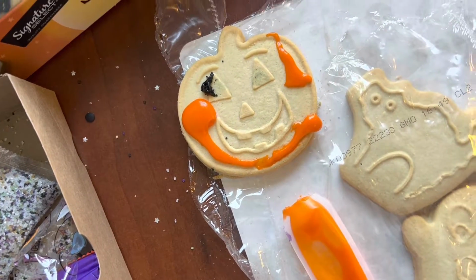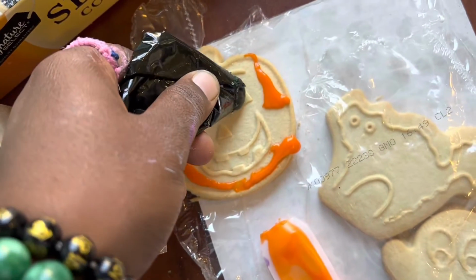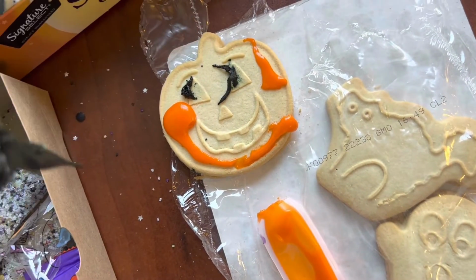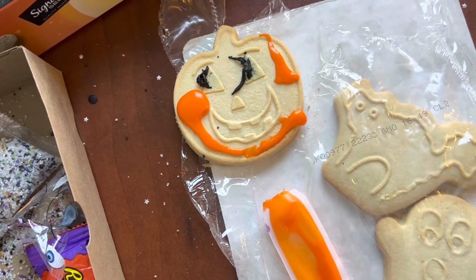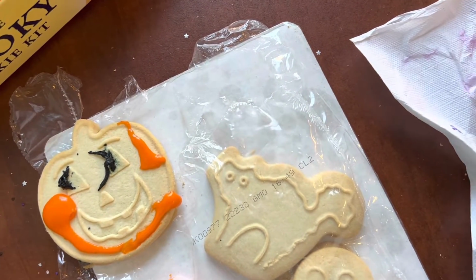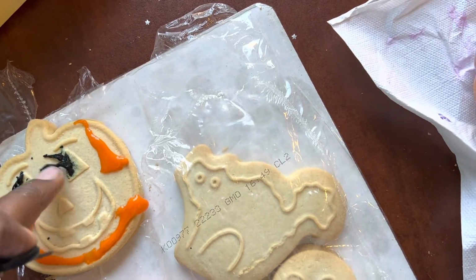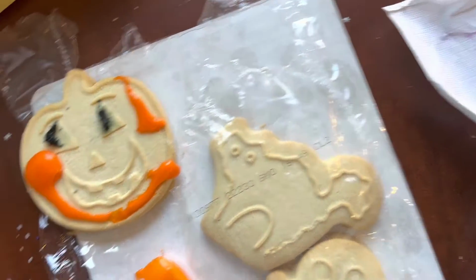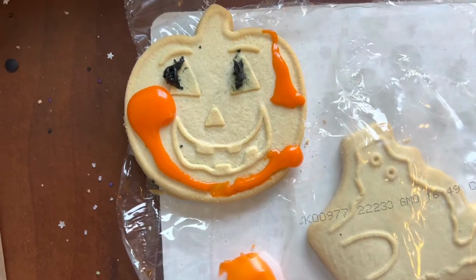But all this is edible, so y'all can get it in the supermarket, guys. It's a great thing to do with your kids. If you can't go outside, if it's raining, if it's snowing, whatever is going on. If you don't celebrate it, it's not like Halloween, but it's cookies, so I don't know. It's just a fun activity.